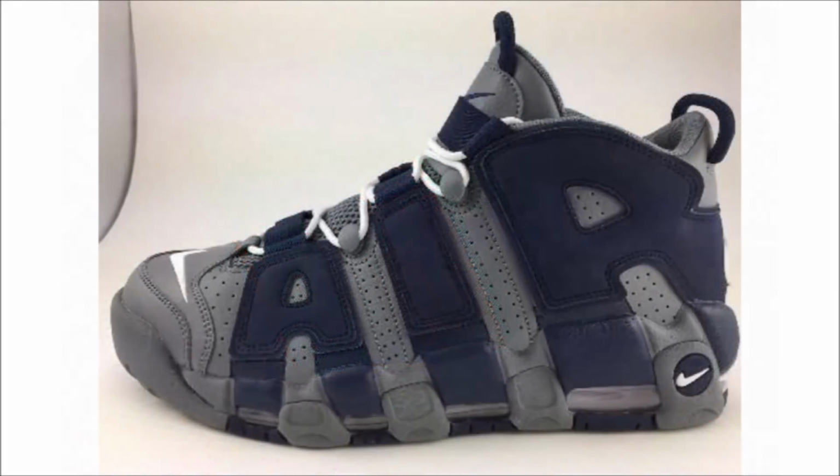Next up, I share a first look at another pair of Uptempos you could expect this year. P.S. There are still more coming. What we have here is a pair coming color-blocked in a Georgetown Hoyas cool gray, white, and midnight navy colorway. The base of the shoe is built of a cool gray suede, while midnight navy hits the Air branding, and touches of white are found on the Nike swoosh and laces. For now, you can mark down August 1st on your calendars, but that date is most likely a placeholder that will change. Retail price for these is $160.